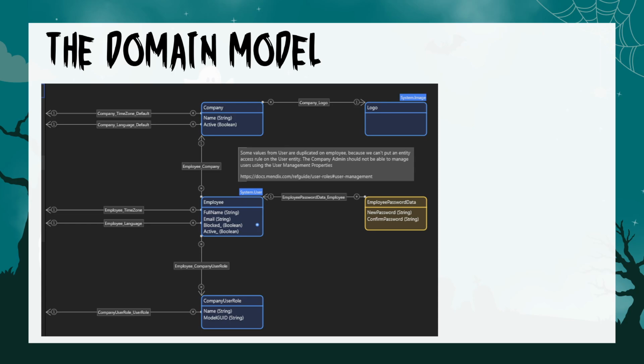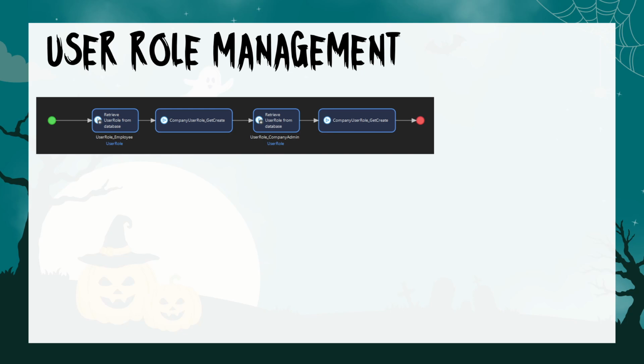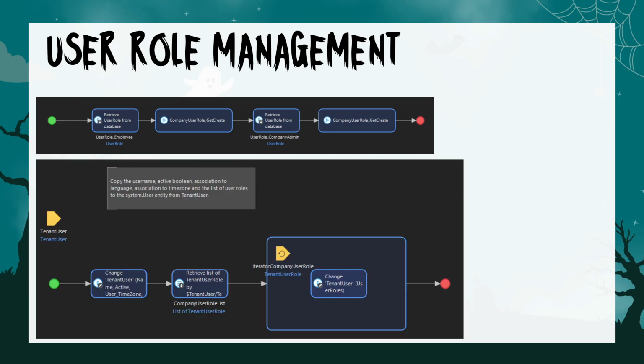And how do you do this? Well, you set this up with some logic using microflows. So first of all, you duplicate the original tenant user roles and you create the new objects which are in your tenant administration module. So here you see you retrieve the user role employee and you create one for that. And then you retrieve the user role for the tenant administrator, the company administrator, and you create a company user role for that.